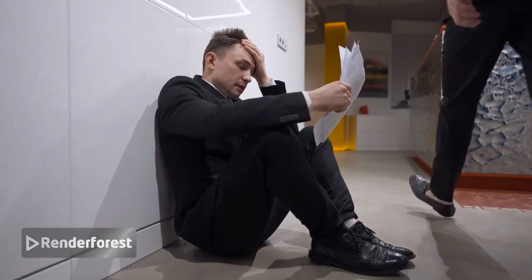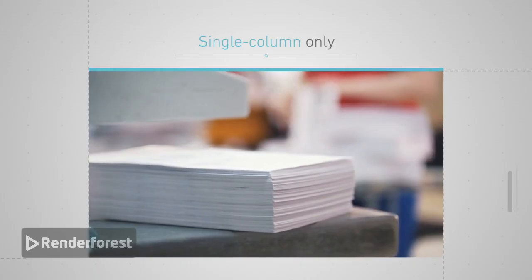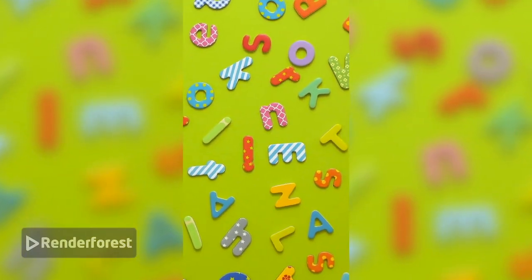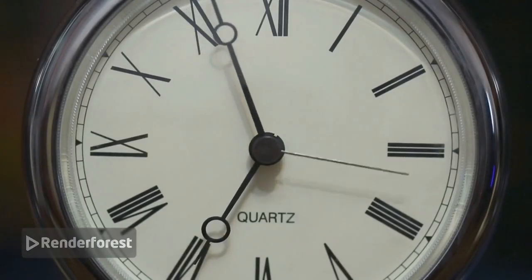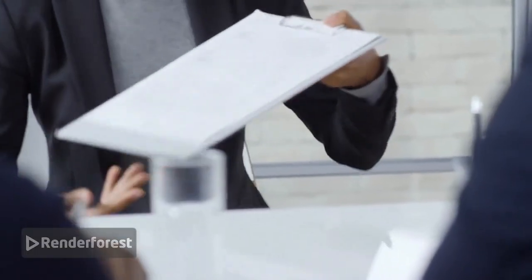Formatting is crucial with ATS. Bad formatting can lead to immediate rejection. Here are the non-negotiable rules for 2026. Use a single column layout only with no tables or graphics. Stick to standard section headings like professional summary and work experience. Keep fonts simple: Arial, Calibri, Garamond, or Times New Roman. Use DOCX for file format, it's the safest option in 2026. Keep your resume concise to one page if under 10 years of experience. Use standard bullet points and standard margins. Left align everything. Follow these rules to pass the ATS system seamlessly. Ready to take your resume to the next level? Let's get started.